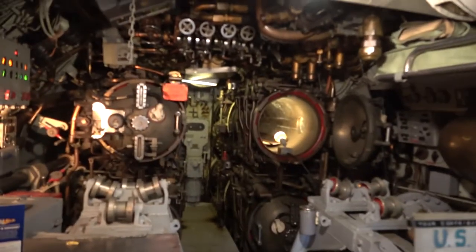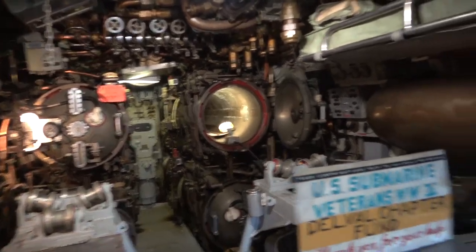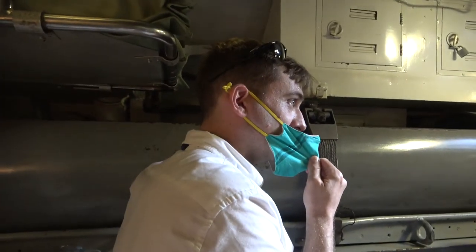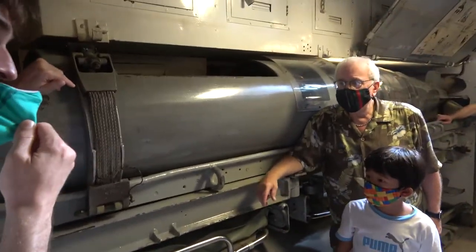They get 90, he gets 10. All right, so this is our aft torpedo room. These are Mark 14 torpedoes. These are real, minus the 660 pounds of Torpex explosive. Torpex is 50 times stronger than TNT, so you definitely get a nice boom for your buck.